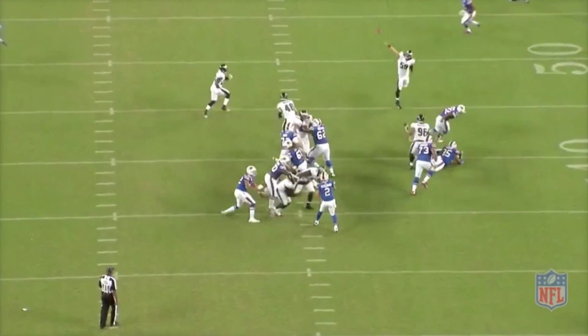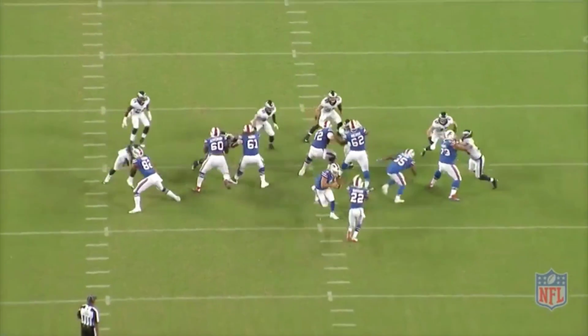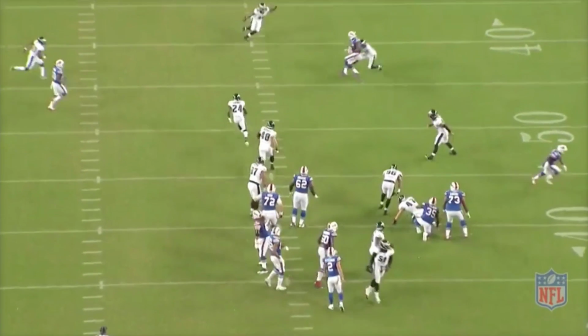Dawkins had his ups and downs this preseason, but the skills are there. He just needs time to adjust to the speed of the game and gain plenty of reps in the new techniques that he's being taught by Juan Castillo. It's a work in progress, but Dawkins will continue to improve his game.